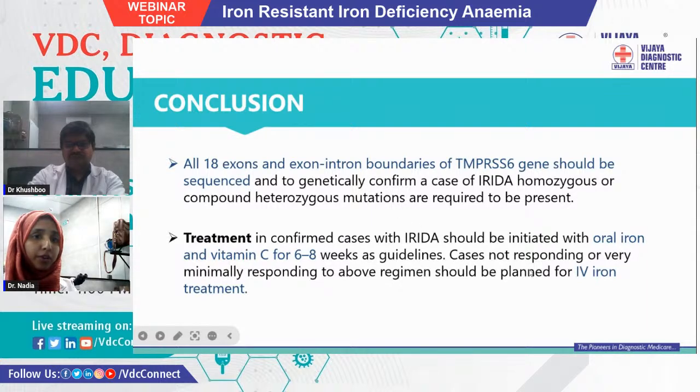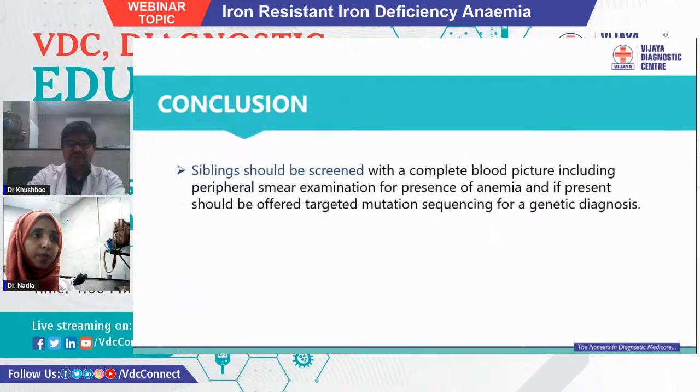And then the treatment is, as already said, oral iron along with vitamin C for 6 to 8 weeks, followed by parenteral iron if there is no response or minimal response. And then lastly, siblings should always be screened because, as it is an autosomal recessive disorder, it can be likely present in the siblings as well. So they should be screened with a complete blood picture, including the peripheral smear examination to detect the presence of anemia. And if present, and if there is a history of oral iron refractoriness in them as well, they should be offered targeted mutation sequencing. Thank you.